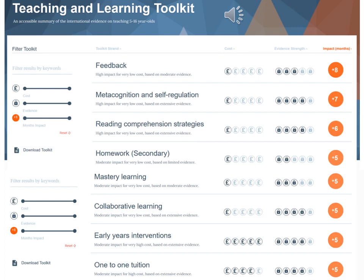And perhaps at this moment, actually stop on the Teaching and Learning Toolkit and go and have a look, and you can click into any one of those strands and find a wealth of information behind each of those strands about the approaches, about the trials that sit behind those.